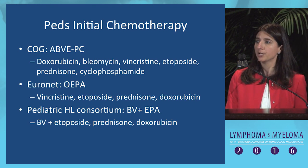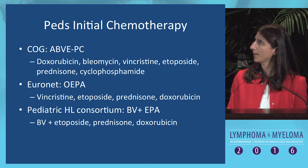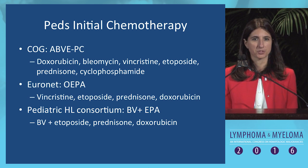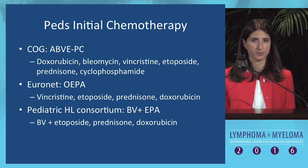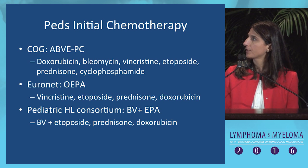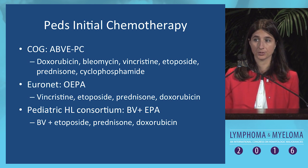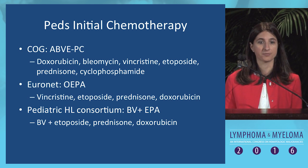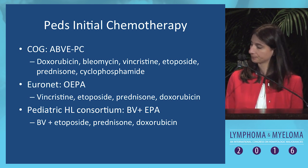The Euronet group uses a different chemotherapy backbone, OEPA, which is vincristine, etoposide, prednisone, and doxorubicin. And the Pediatric Hodgkin Lymphoma Consortium has used a variety of chemotherapy backbones without one standard. However, they do have an ongoing trial that's currently open where they're using the Euronet backbone but replacing vincristine with brentuximab vedotin.